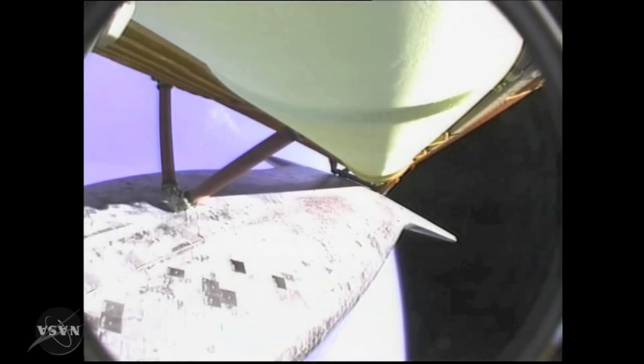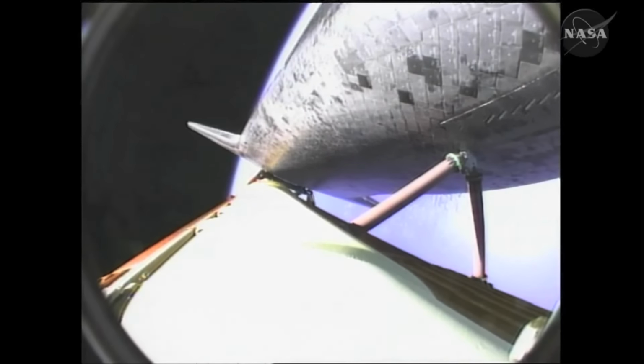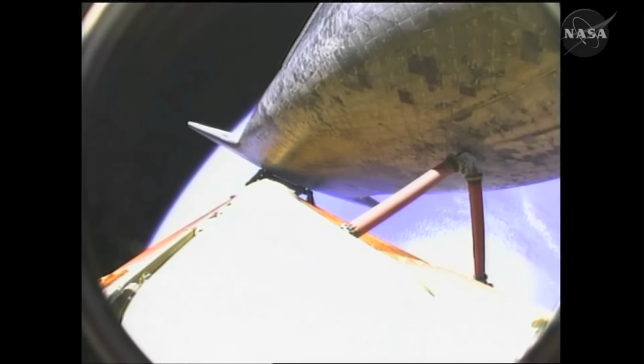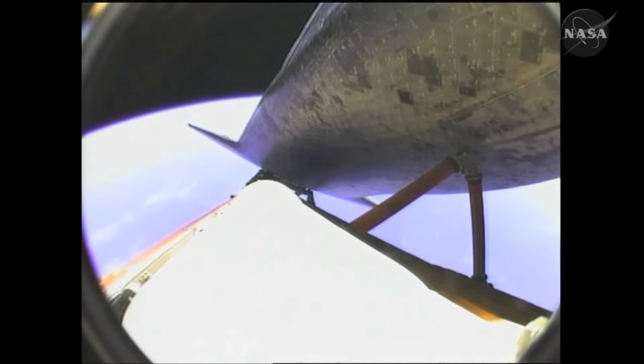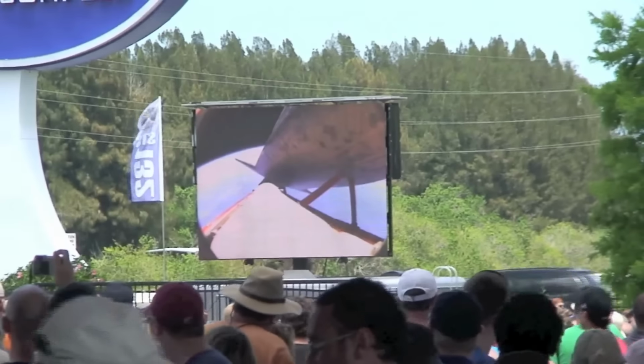Atlantis, you are single engine ops 3. Copy, single engine ops 3. And that roll to heads up provides a good satellite communications link with Atlantis continuing its travel into space. You are press to MECO and single engine Zaragoza 104. Copy, press to MECO, single engine Zaragoza 104. Scorch, I got the roll. Lucky dog. Atlantis copies nominal shutdown. Go for the plus X. Go for the pitch. Still going.